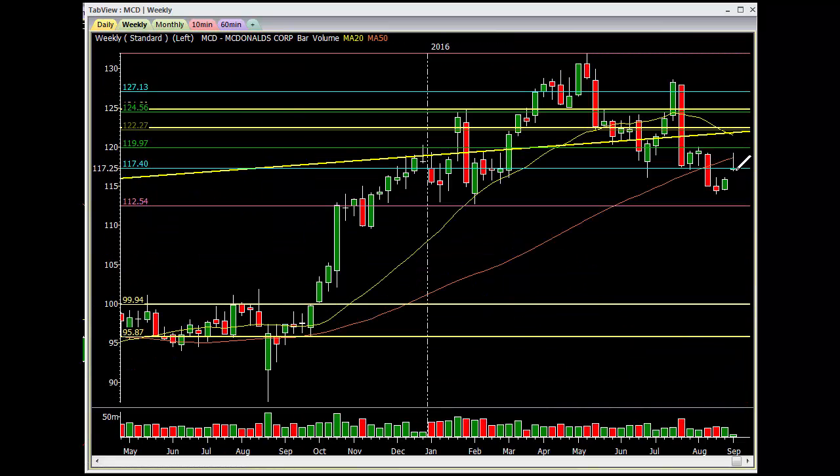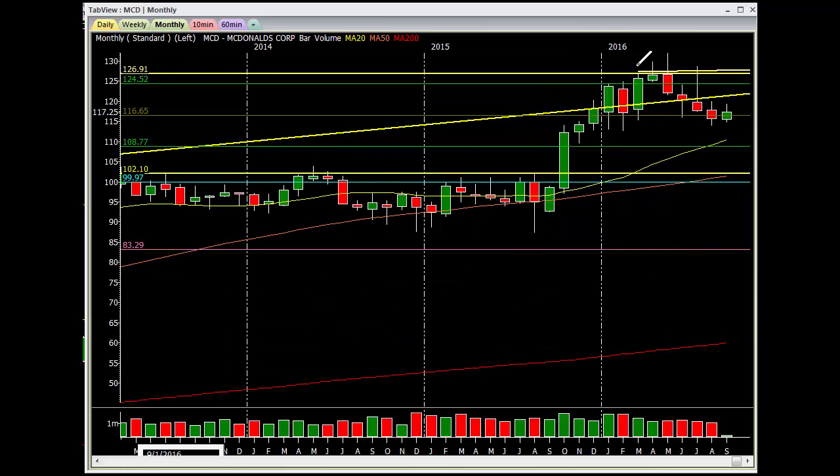Weekly, same thing, try to get it above this inside bar, couldn't do it, slapped right back. And then monthly, we're slowly coming in. I'm still thinking of a target around 110, 109. We'll see if we get there, and then I'll cover the rest of it.